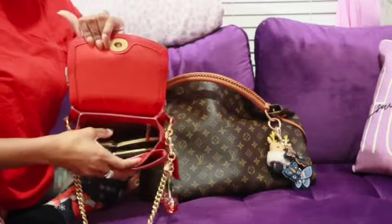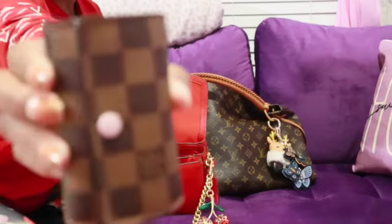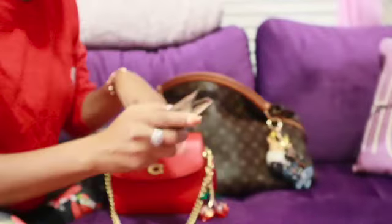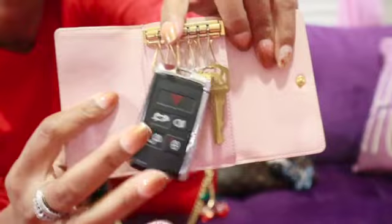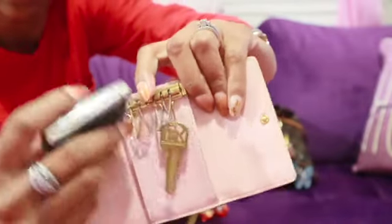And in the larger, middle compartment, I have my keys. We did go in hubby's truck that day. This is my Louis Vuitton key holder in the Damier Ebene print with the Rose Ballerine interior. And in here, I have the other key to his car. And then I have one house key, and that's all I keep in this one.